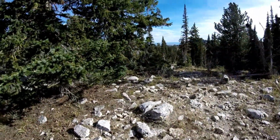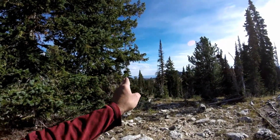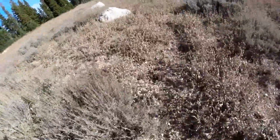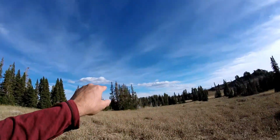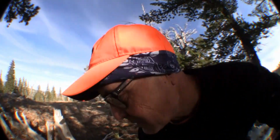All right, I'm just going through this basin here, up to the left to get a camp spot. All different now. Everything's all dried up. I feel like a zombie. Just somewhere up there, we'll get a spot. Okay, got the zone set up pretty much exactly where I wanted to be up on this White Pine Ridge.